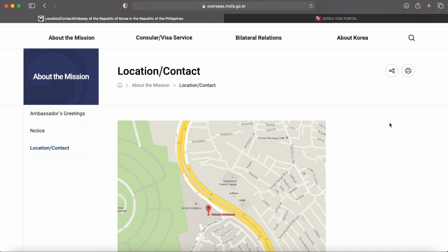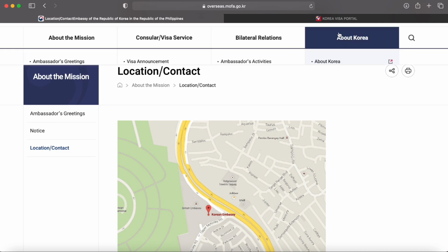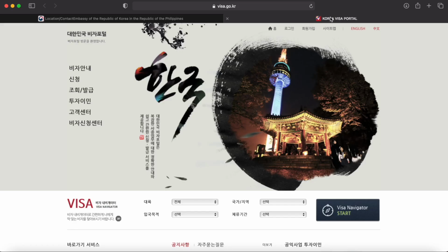When I went there, that was June 14, and that was a Tuesday. So 5 to 7 working days would be the following Tuesday, right? So I was able to check my approval the following Tuesday, so that's June 21st.